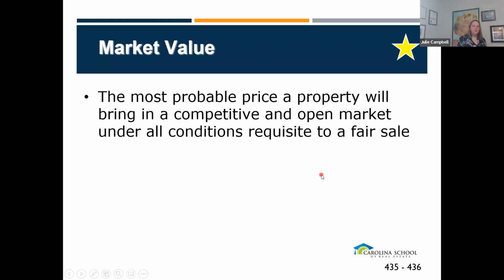Market value is the most probable price a property will bring in a competitive and open market under all conditions requisite to a fair sale. The appraiser determines the most probable price. It's not an exact. We still don't know what a buyer is willing to pay for it, but the appraiser gives their opinion.